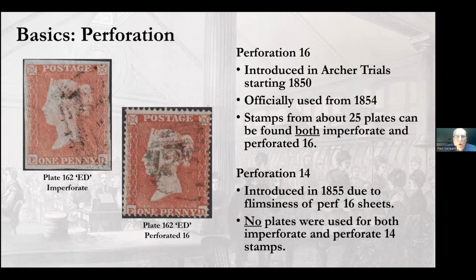The next thing to talk about is perforation. For the first 14 years of use of these stamps, until 1854, most of the stamps were not perforated. Official perforation started in 1854.